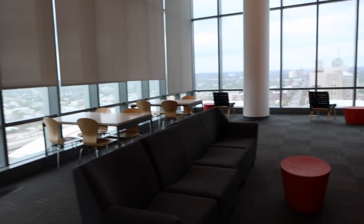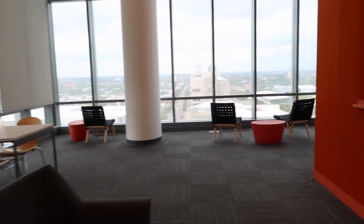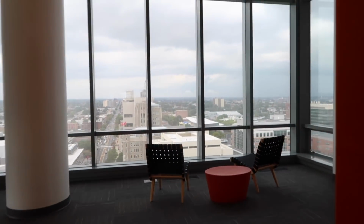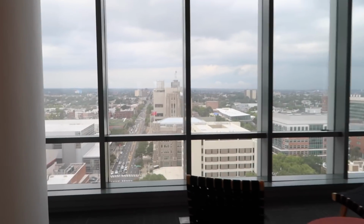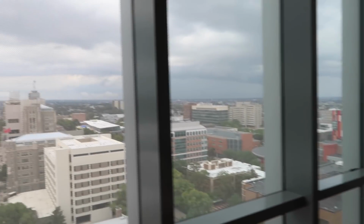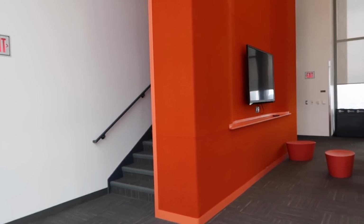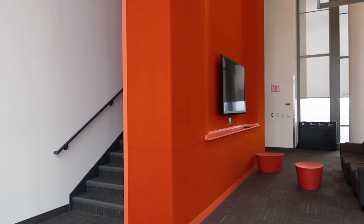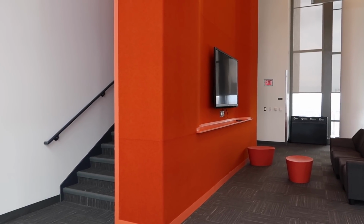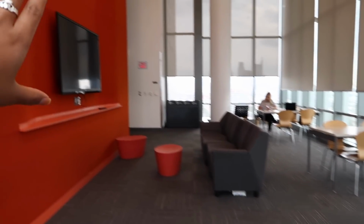It has breathtaking views of Philadelphia everywhere you look. This side is this side of Broad Street. So cool. This one's higher. She's on a higher floor than I was freshman year. I was on the 10th floor freshman year, but this is significantly higher. There's stairs leading up to the other floor that shares this lounge, and there's a huge TV, couch, and tables and stuff.